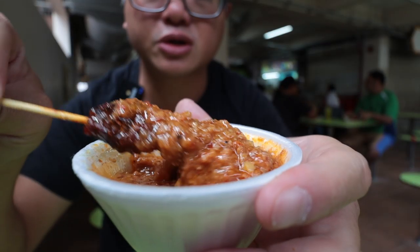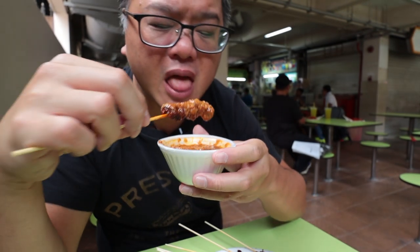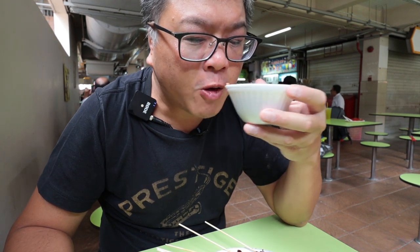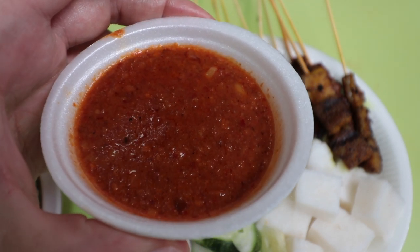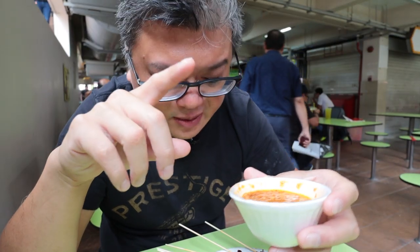So, I'm trying the satay sauce. Looks quite thick. And if I'm right, it's also not as flavored. The satay sauce is not overly sweet or oily. There is instead an emphasis on the taste and the soft crunch of the peanuts. The satay sauce is one of the best things about this place. Eating it together with the mutton satay.